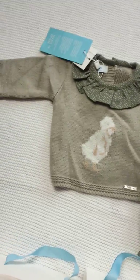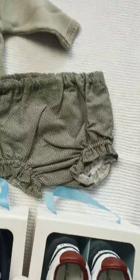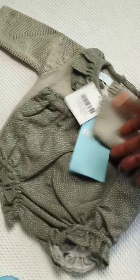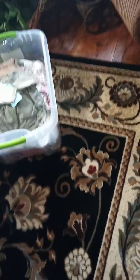I am taking a big loss, but I gotta sell this stuff. I have another one of these. It's a little larger, but this one I am selling for $10. And this is actually 3 months. It also buttons all the way down the back. Okay. I think for now, I didn't open these.